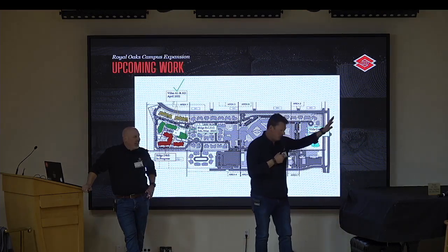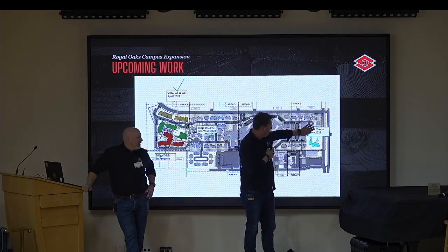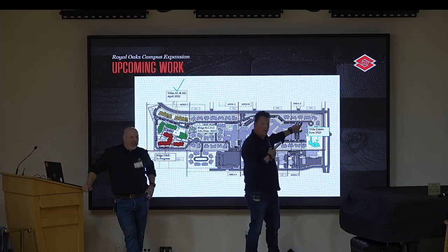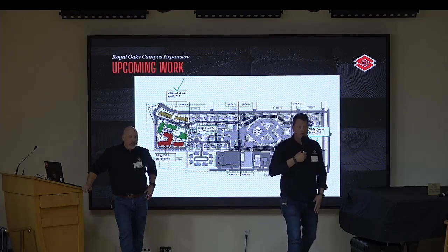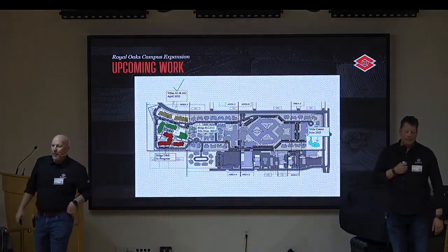Big picture, campus-wide thing in future growth. When the addition to the Friendship House goes on, this cul-de-sac will go away, and the loop road will continue around. They won't have to use reverse there either. So we're here for them. Yes, ma'am.